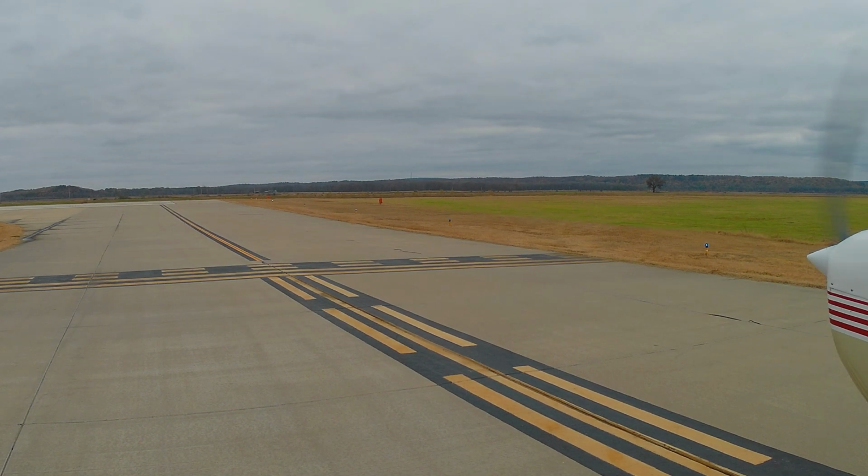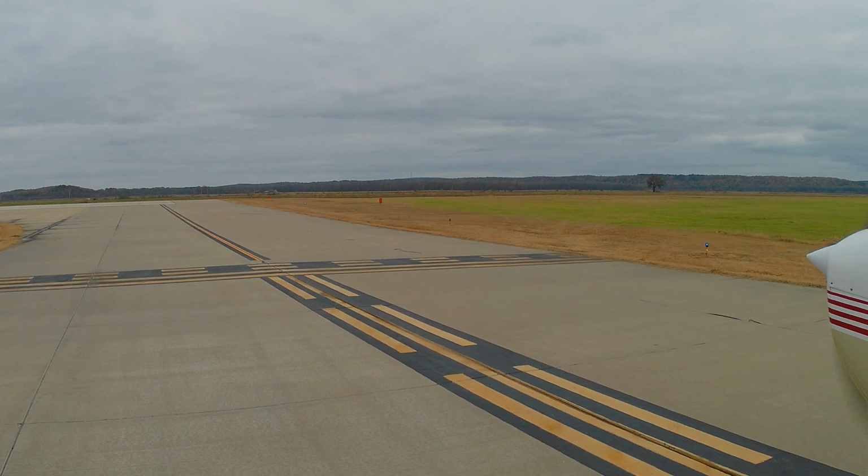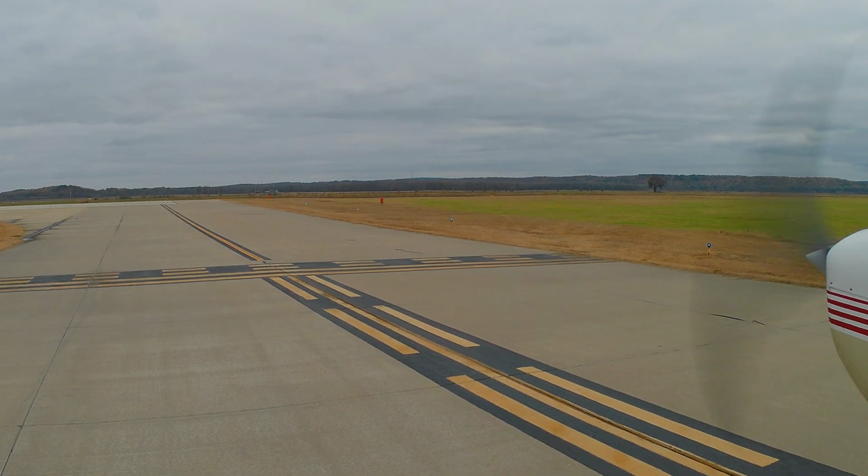Conway traffic, Cessna 7003 Golf, taking runway 4 for a west departure. Conway traffic. Awesome.